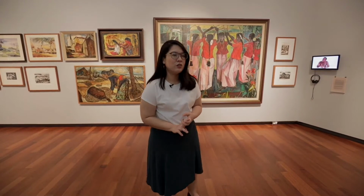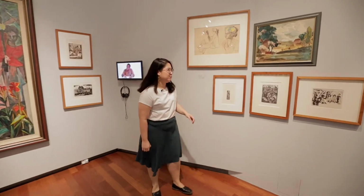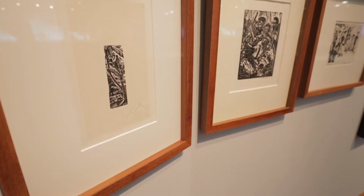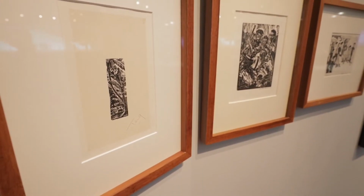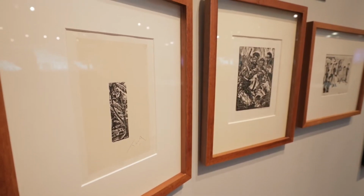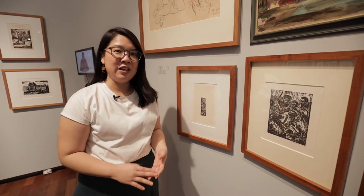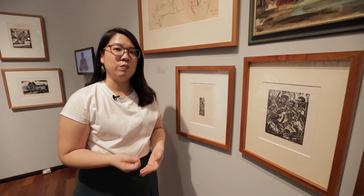But what I'm going to introduce to you now is something slightly different. It's called a woodblock print. We are now looking at a cluster of 3 woodblock prints. Woodblock prints are personally very special to me as well because they were my first introduction to the NUS Museum's collection. A woodblock print is created not by drawing onto a piece of paper, but rather, as its name suggests, carving onto a piece of wood.